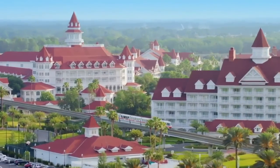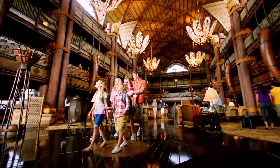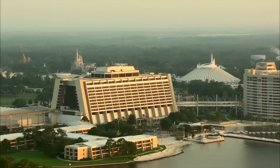Hey there guys, today I'll be taking a brief look at all the Walt Disney World resorts in Orlando, Florida.